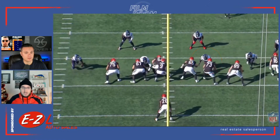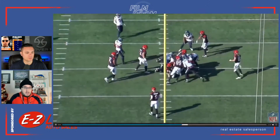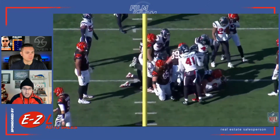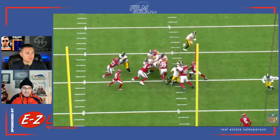He's got a spin move. He's got a push pull. He's got an arm over or a swim. He can beat you with a bull rush. He can beat you with a swipe or a club. He's got good hand usage. The lateral agility and explosion is key for me.